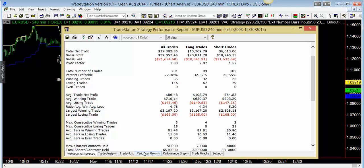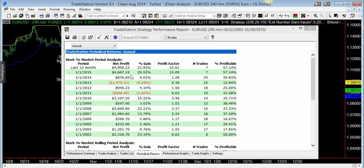And I like to look at it on a yearly basis, even though trend followers don't care that much. But let's take a look. 2015 was a massively great year. Think about that. On a $10,000 account, it made $4,600. That one robot, one currency pair would have made 50% of your account.